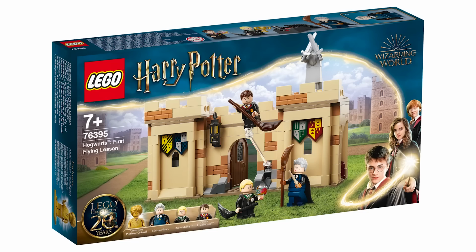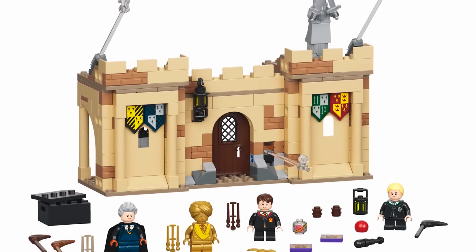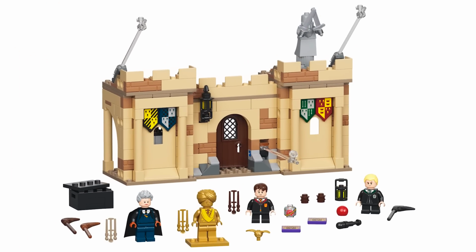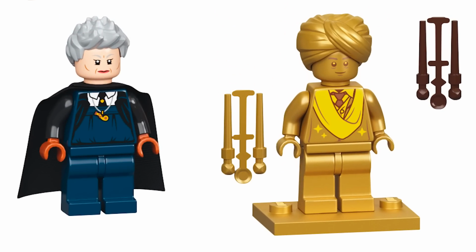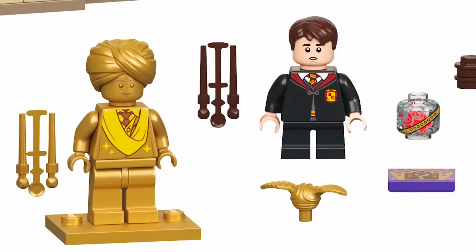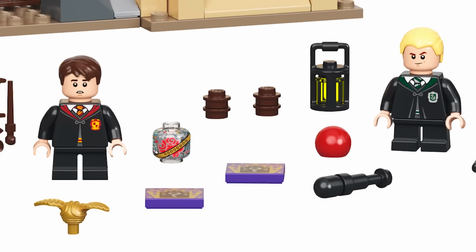But this set is pretty neat. It's unexpected. I really like the build for the exterior here of the Hogwarts castle. I like the 4 banners there for the 4 houses and the transparent piece there to give you a flying effect. I think that's pretty cool. The figures included in the set are actually Madam Hooch, a golden Professor Quirrell, as well as Neville Longbottom and Draco Malfoy. There's a couple spots there for you to actually fly, which is neat.